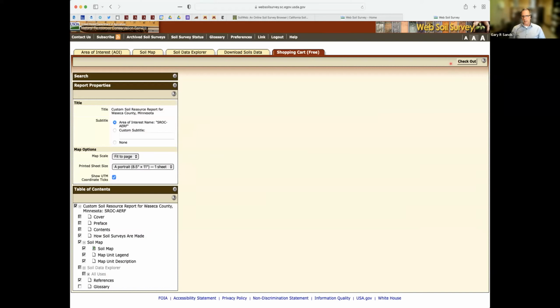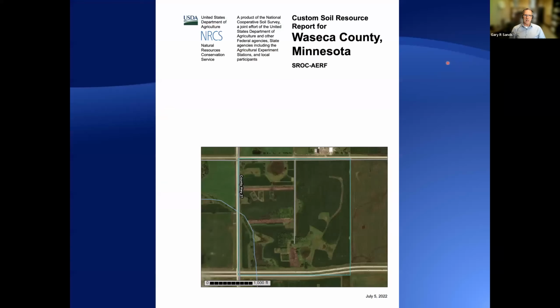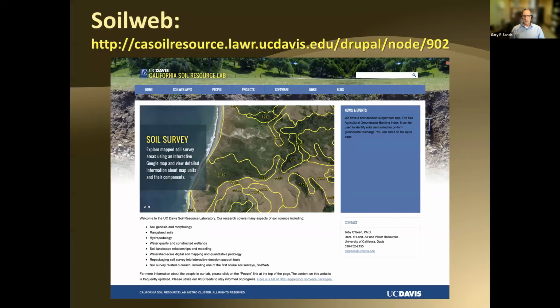Now, even though this is set up like a shopping cart and checkout and so forth, this is all free. There's no cost to this, and you end up generating a soil report that is specific to your area of interest. And this, for those of you who are used to going to the library to find soil reports for your county, that's exactly what these look like. But now this is generated specifically for your area of interest. So again, a great resource for soils information that if you haven't used that, you might want to consider that.